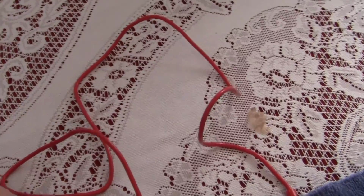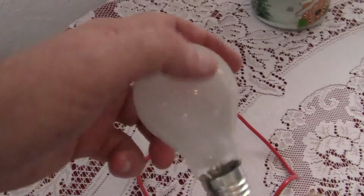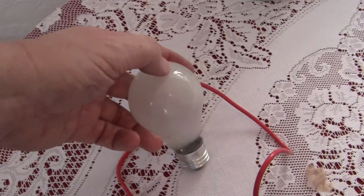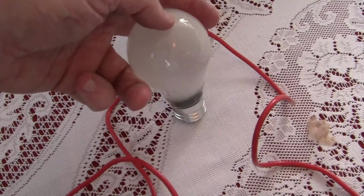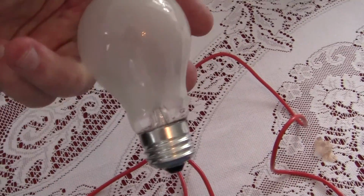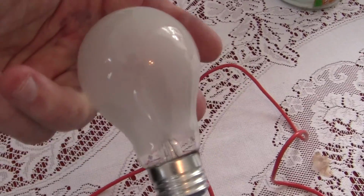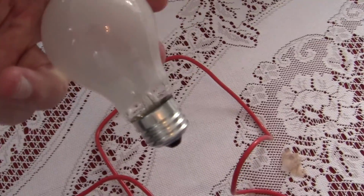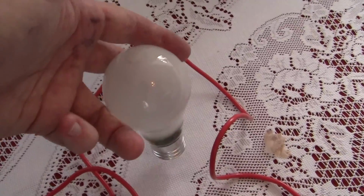And when he took the light bulb, it wouldn't do anything in his hand. But when he stuck it in the ground and acted like a ground, the light bulb lit up. A light bulb needs a ground and a power source. He was 26 miles out in the middle of nowhere, and he got the power to do it.